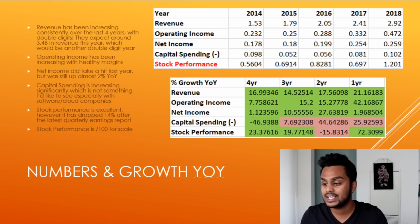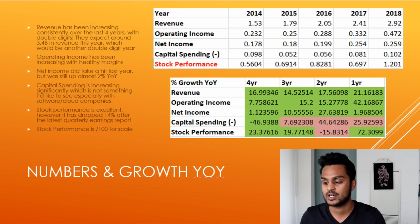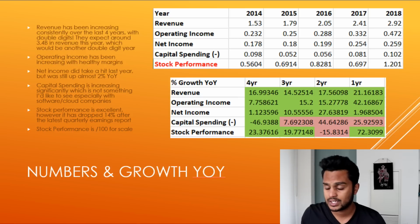So in my opinion, yes, it is slowing down slightly compared to 17%, 21%, etc. This year we might get around low teens, maybe 12, 13% or so growth, but that's still a good growth number in my opinion. So their operating income here has also been growing substantially. I love to see this double-digit growth in operating income.